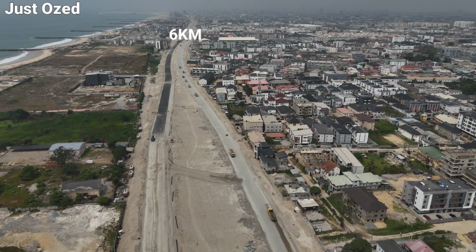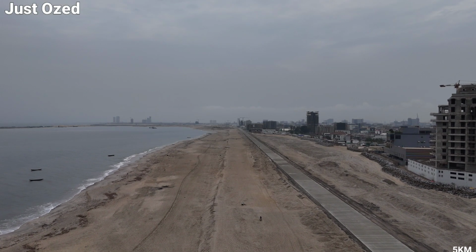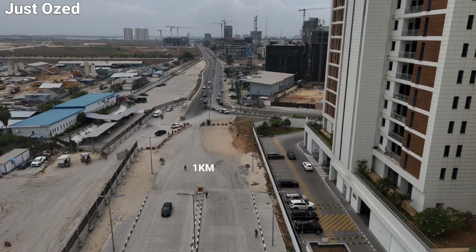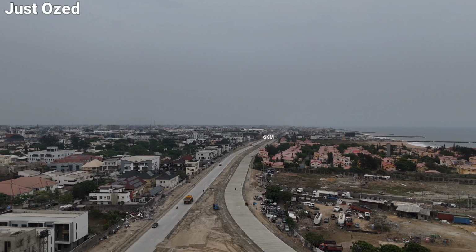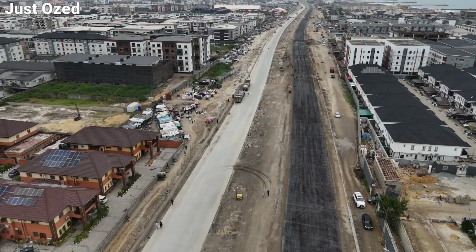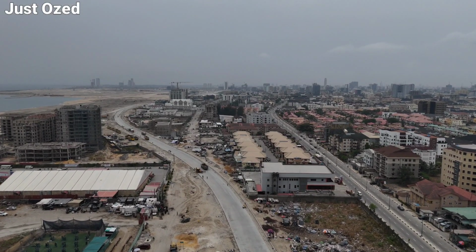This is a continuation on our ongoing construction update on the Lagos-Calabar coastal highway. On the last update, we covered kilometer 1 to kilometer 6, exploring the progress they've made on this project as of February 2025. That was a comprehensive update on that section.